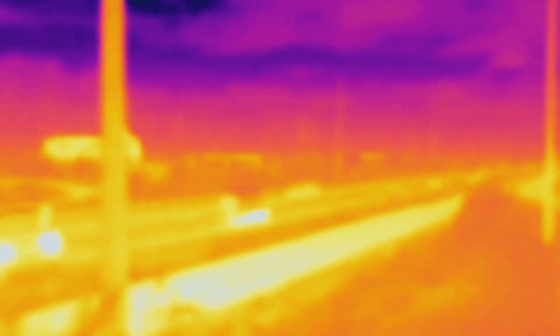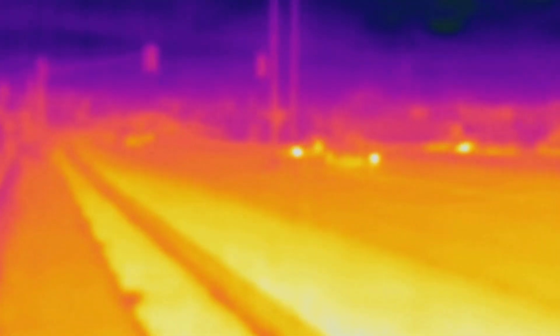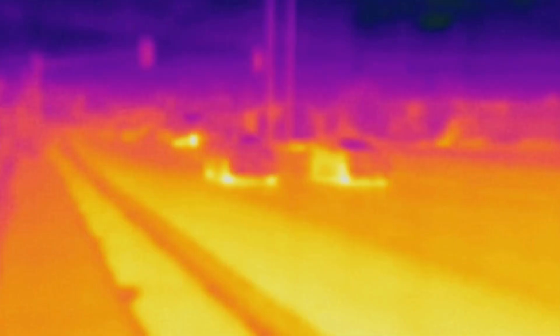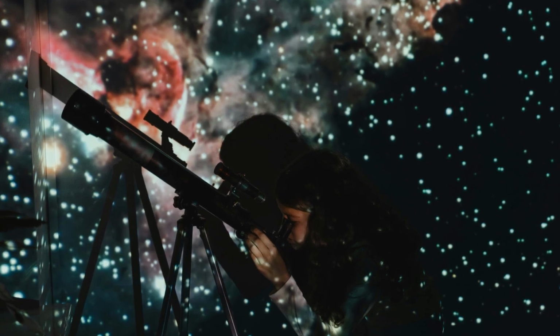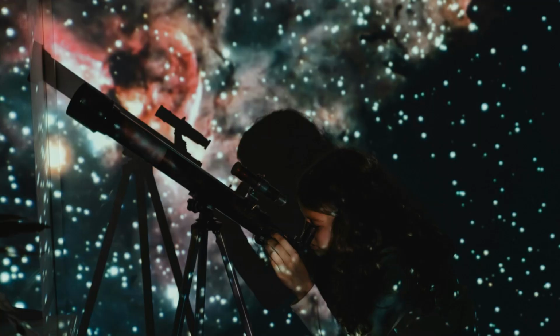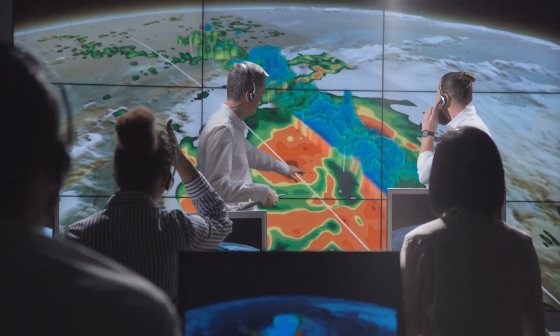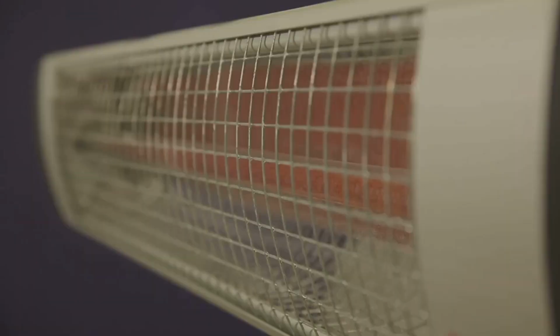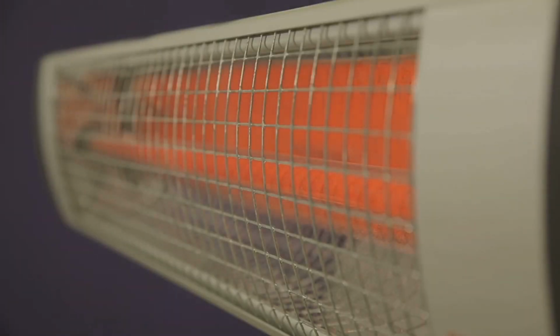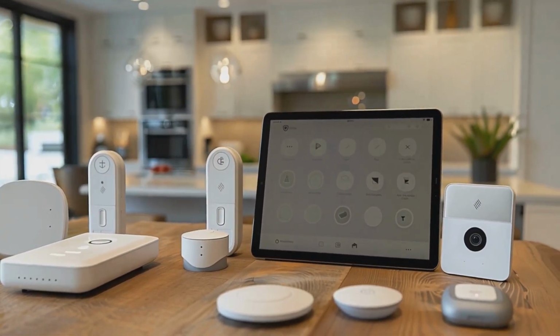Section 5, infrared in action, from space to your home. Infrared technology is everywhere. Scientists use infrared telescopes to study distant stars and galaxies. Weather satellites use infrared cameras to track storms and predict the weather. But infrared isn't just for space exploration. You probably have infrared technology in your own home.